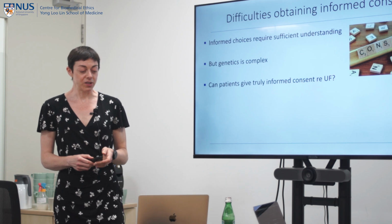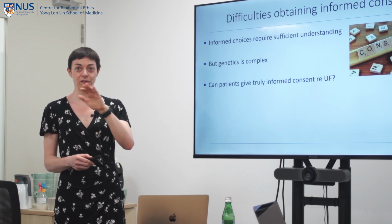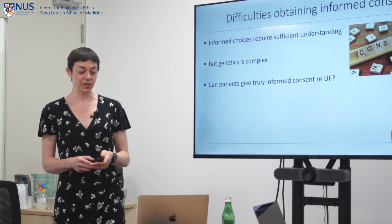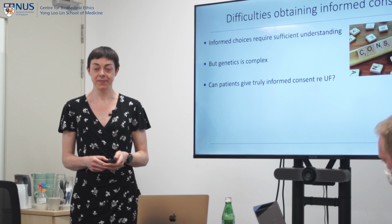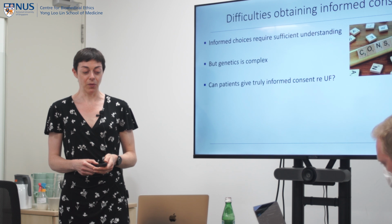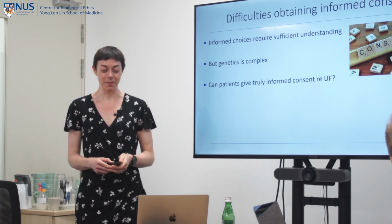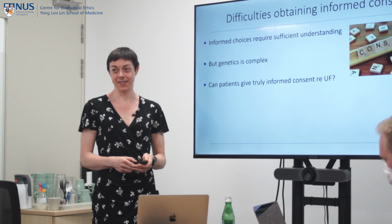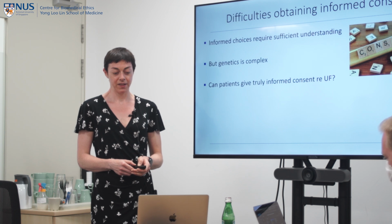Another ethical challenge is difficulties obtaining informed consent. That sort of goes overarching on all of these topics. So we know that informed choices require sufficient understanding, and we also know that genomics is a complex field. And so some authors, and I think one of them might be in this room, have questioned whether patients can truly give informed consent about receiving unsolicited findings or not.